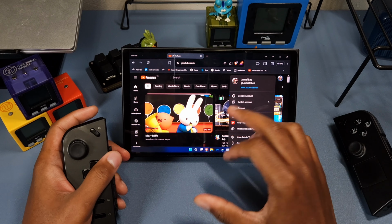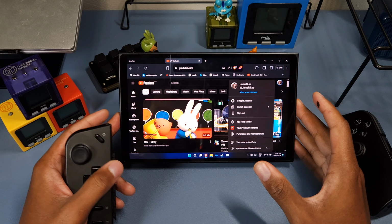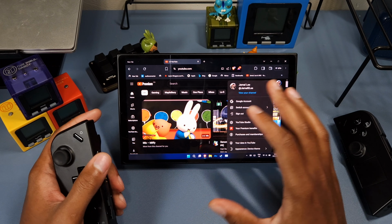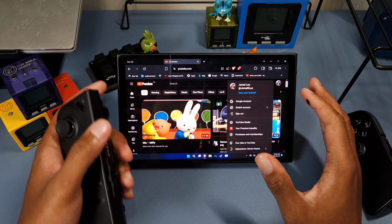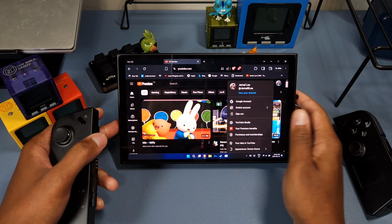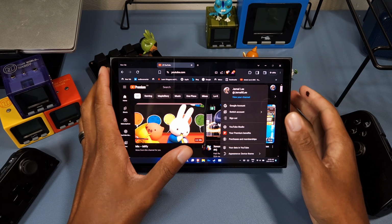Casually using it, this thing right here is probably my main computer that I use right now for everything other than video editing. So if I'm browsing the internet, if I'm playing games, if I'm just casually using my computer typing documents, I'll use my Legion Go right here. And I don't just use it in tablet mode or in handheld mode. I actually use it on my desktop, which I'll show you later on.